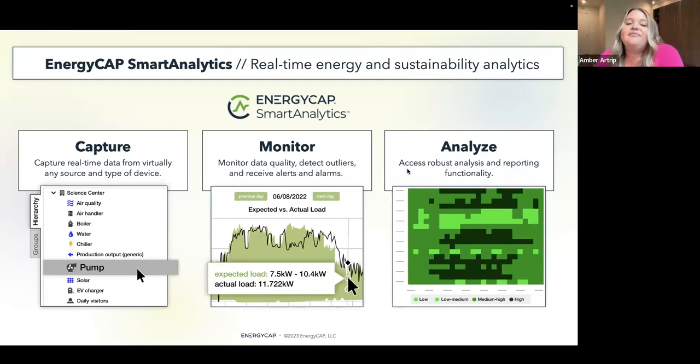From there, we allow you in a variety of different ways to monitor that data for quality, to identify any outliers, and to receive alerts and alarms when those outliers are occurring. So you can act quickly to identify issues and resolve them, saving you a ton of time and a ton of money, not to mention reducing your energy consumption at the same time.